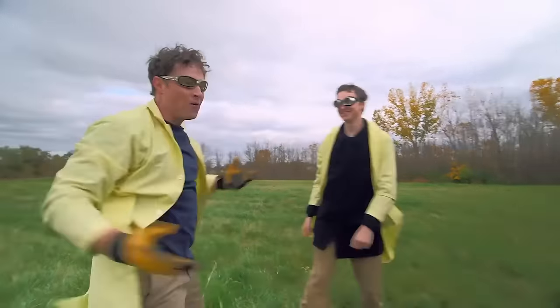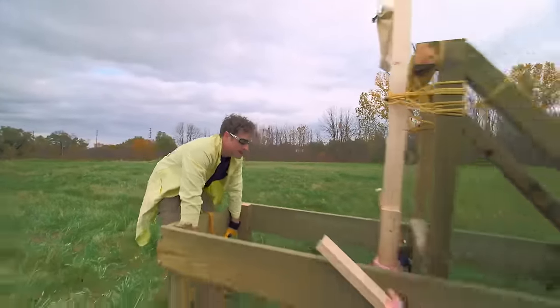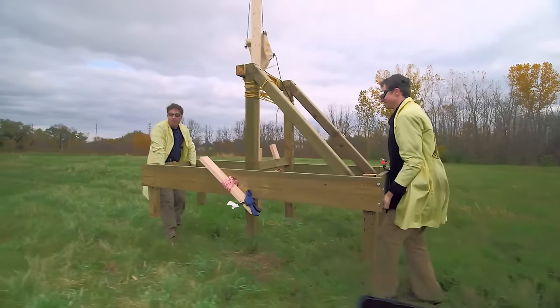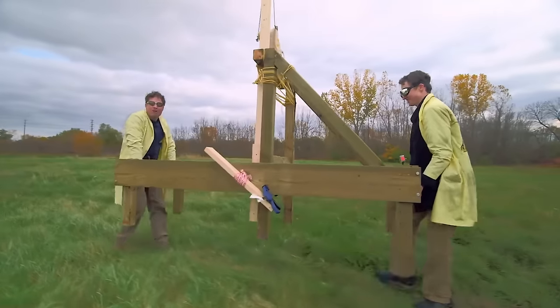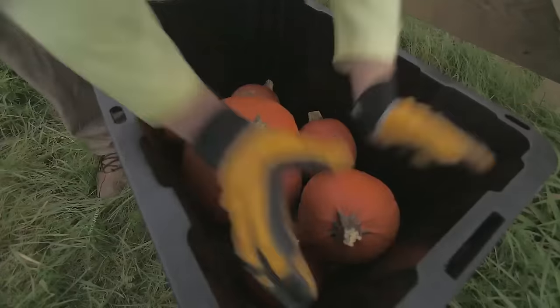All right. Okay, so all we gotta do is move the catapult back. So you get that side, I'll get this side, and we'll move the catapult. See, now our catapult is too good. We gotta back it away from the castle. All right, let's go again.